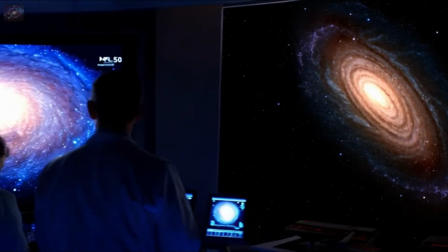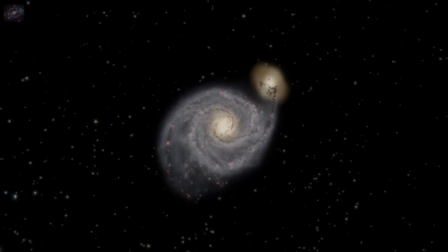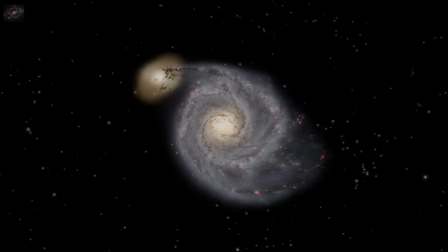This cosmic web is the scaffolding of the universe, and the Whirlpool galaxy offers a glimpse into how galaxies draw material from these intergalactic reservoirs.